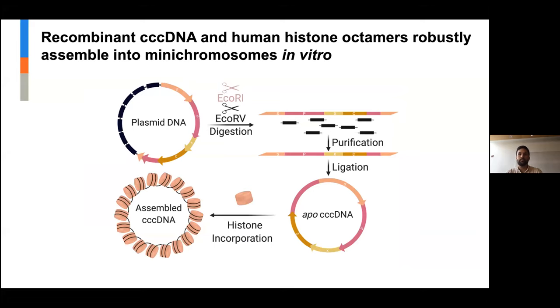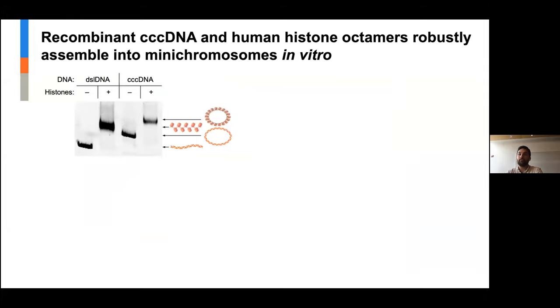To do this, I set out to develop a platform to assemble this recombinant mini chromosome in vitro, much the same as we do to make nucleosome arrays with the Widom 601 DNA sequence. And really gratifyingly, it assembled after some optimization. We can see here, for a linear control, I just have a linear form of the viral genome termed DSL DNA, as well as the cccDNA. We see this nice gel shift upon histone incorporation.